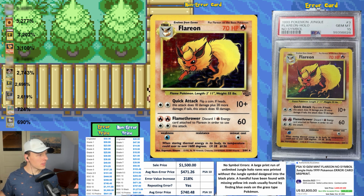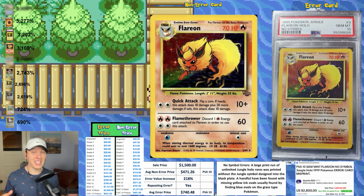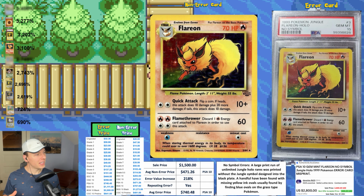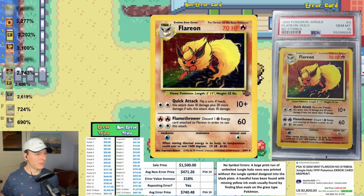So you can see average error price for this, for PSA 10, $740. This one sold for $1,500, so that's an incredible leap, over double the price of the last one sold. I know sometimes price charting is behind the times for this, but it's very cool to see the big jumps. I've seen some before. I believe the Jungle Snorlax had the price tripled from what it was sold for before, because again, sometimes the population is just so low for these.